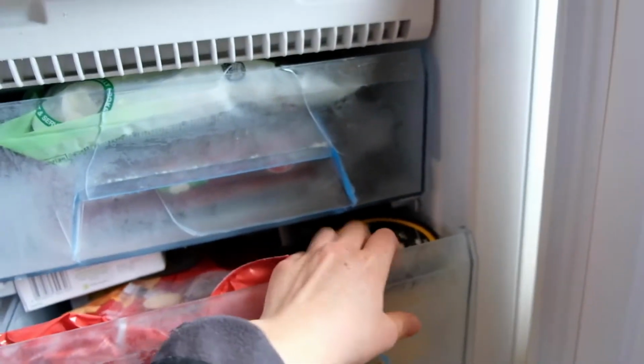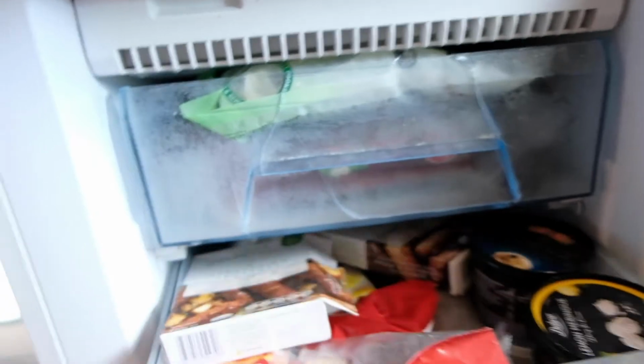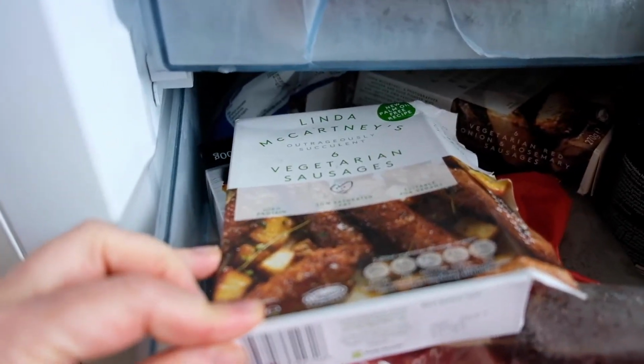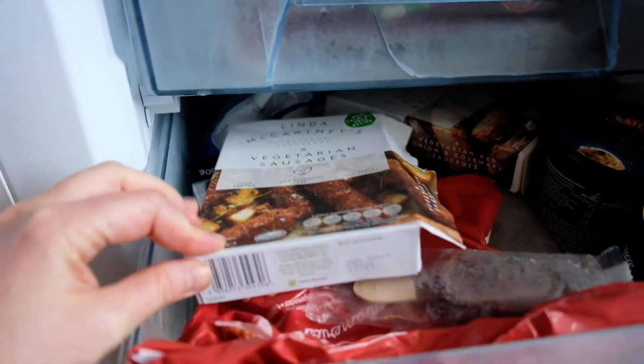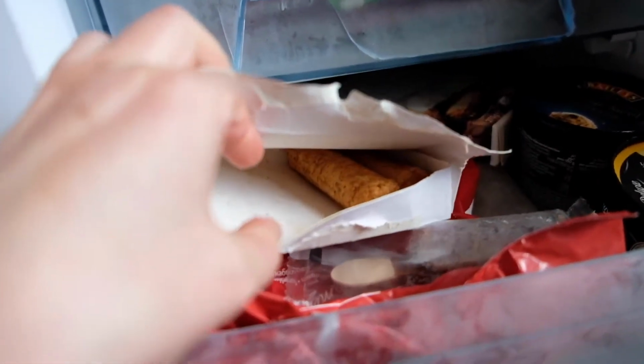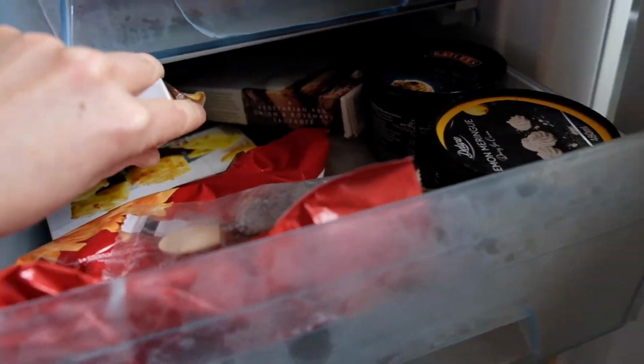Ice cream, yum yum yum. And these are vegetarian sausages. They are so lush if you haven't tried them. And they actually just are in the cardboard, so that's awesome. So there's no plastic on those, which is great.